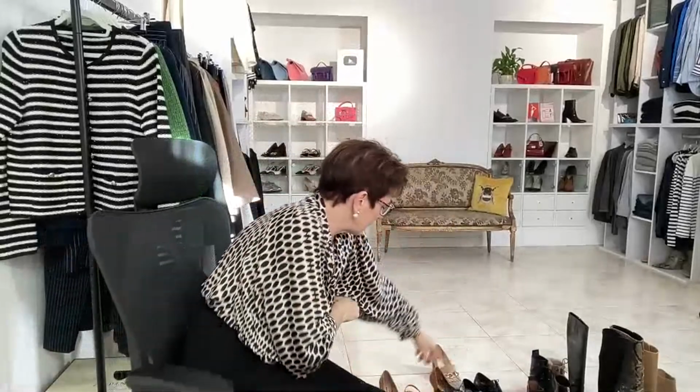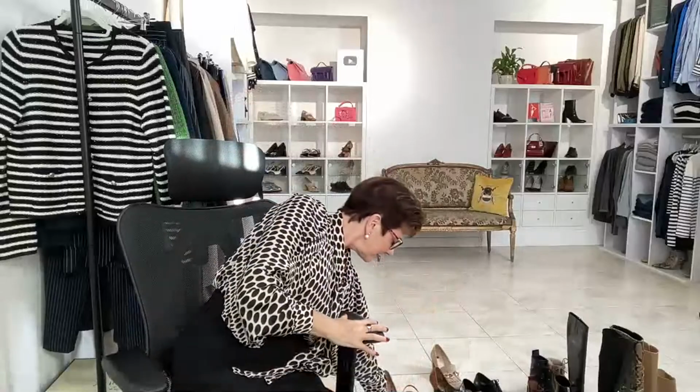A comment from Cheryl. She says, snake is neutral. Yes, and that's a good thing about snake print. You can see I've got a few. I've also got a pair of loafers. You can see the print here, but as you go far away, it becomes a mix of neutral colors, and it goes with absolutely everything.